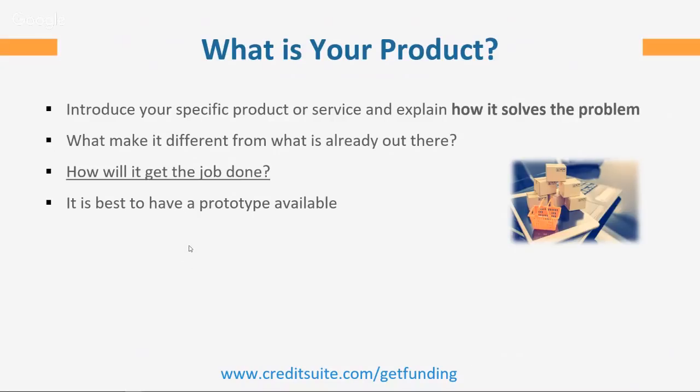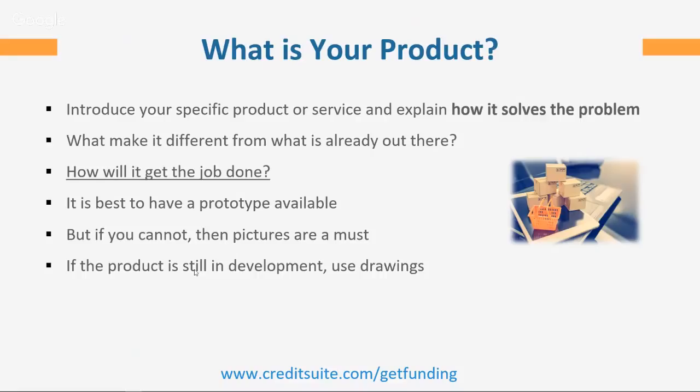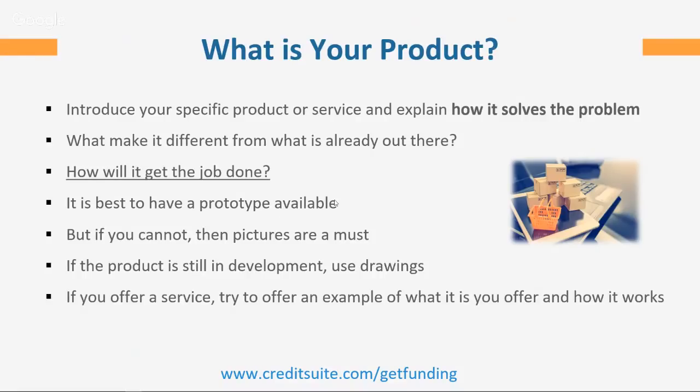Is it best to have a prototype? It's best to have a prototype available at this stage to show them or talk to them about. But if you can't, then pictures are a must, or diagrams or blueprints of what this is going to look like, drawings. If you offer a product still in development, use the drawings.